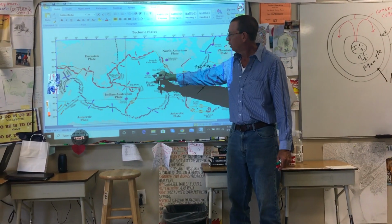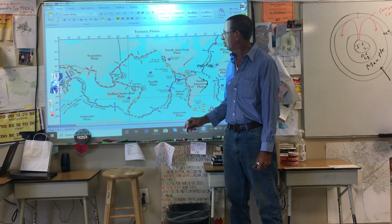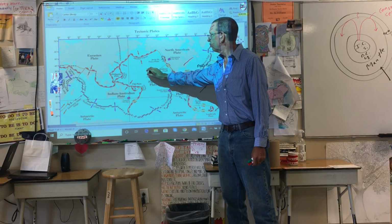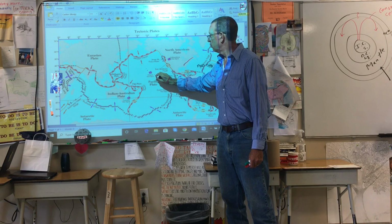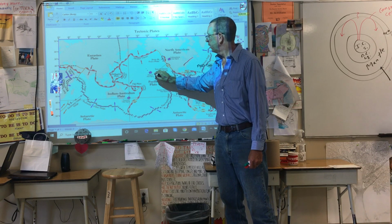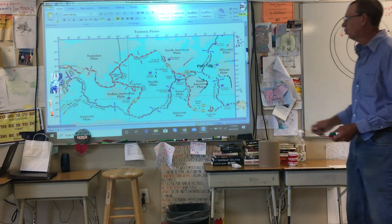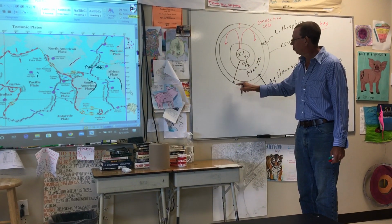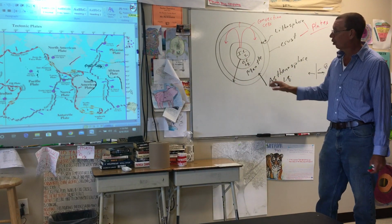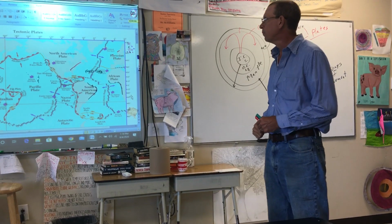Hawaii is another one. Hawaii is a hot spot out here in the middle of the Pacific Ocean. There's a whole series of 6 separate islands out here. This island is the youngest island right here, and they get progressively older over here, so that plate's been moving over that hot spot the whole time. A hot spot is just a magma source that's centered in one spot, and the plate moves over it, and you just continually get the island going from that.